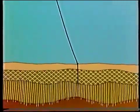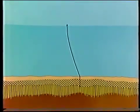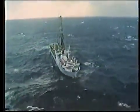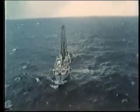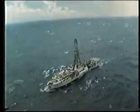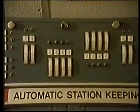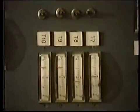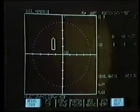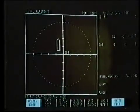The scale of the operation is astonishing. The drill string can be more than 50 times the length of the drilling ship. In the deep oceans, you can't just let down your anchor. The ship is kept on station by side thrusters as well as fore and aft propellers. Signals from an acoustic beacon on the seabed near the drill hole are fed into an onboard computer, which controls the automatic station-keeping system. When the ship drifts off station, the computer activates the thrusters in their proper combination to bring the ship back into position.